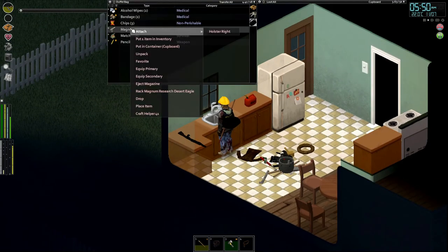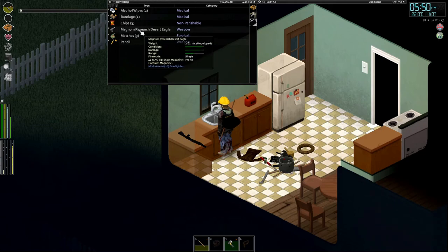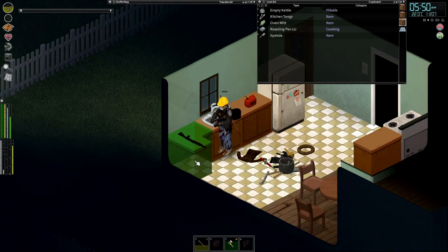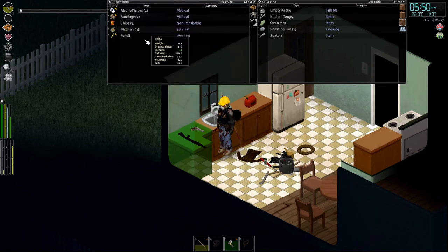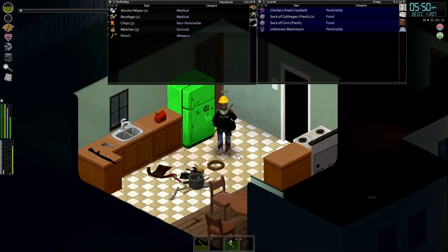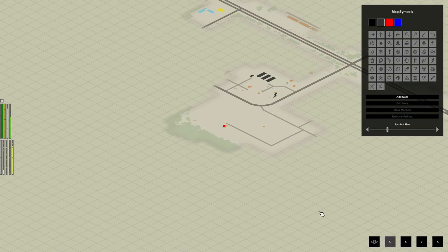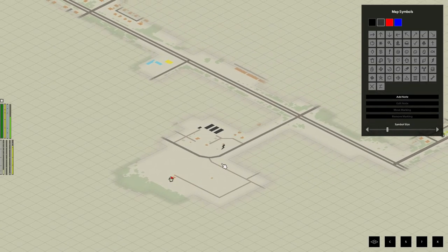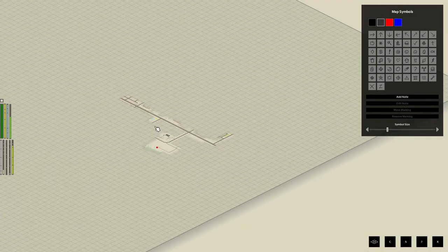Magnum Research Desert Eagle. The 3D models in this are so nice now. So nice. Maybe I should mark this base on the map as well. House there. At least it'll be a safe house going forward. Maybe I'll go along this way next. We're not in a bad spot.